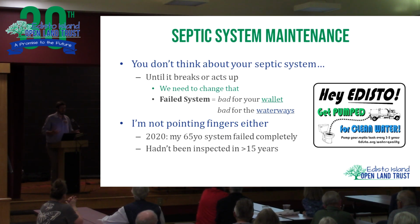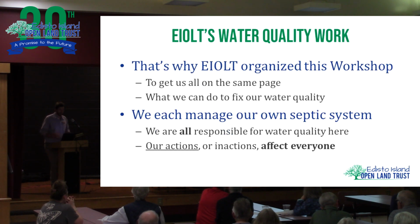It's something that the vast majority of us have experienced at some point in time, and if we want to see water quality improvement on the island, we need to all collectively do our share in fixing water quality. That's why we organize this workshop, to get all of us on the same page about what each of us can do individually to help work towards improvements in our water quality across our community.